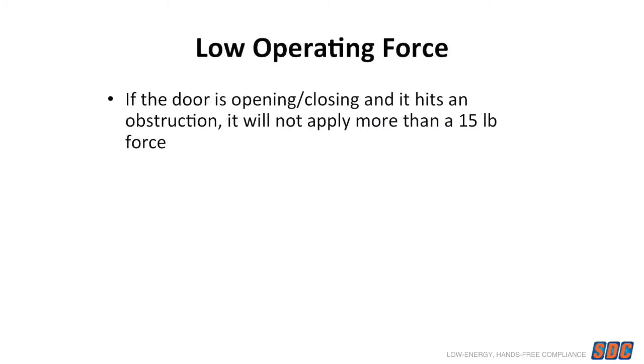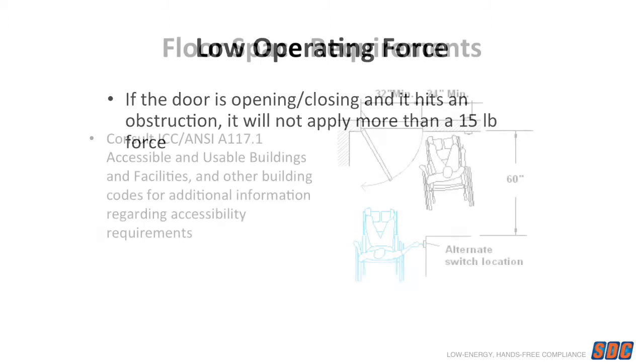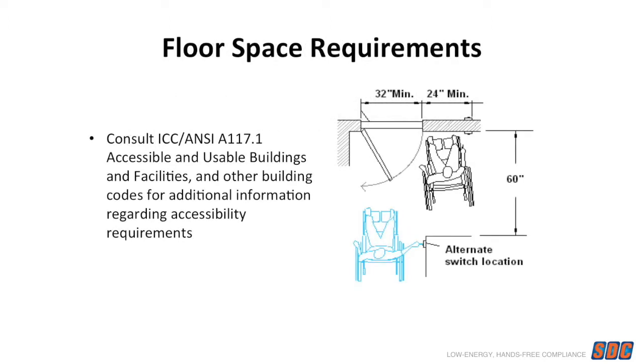The low operating force is required so that a stopped or obstructed door will not apply more than a 15-pound force measured 1 inch from the latch of the door or at any point during an opening or closing. The knowing act, like a push plate for example, must be a minimum of 24 inches from the door opening, and there must be at least 60 inches of vertical floor space to easily navigate through the door opening.